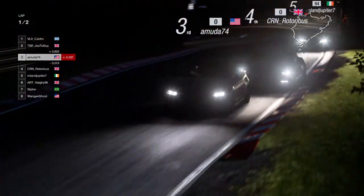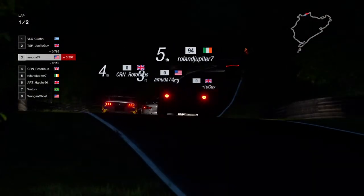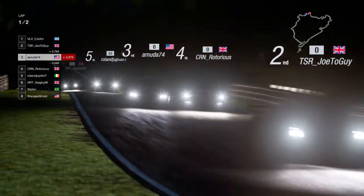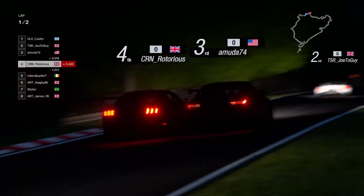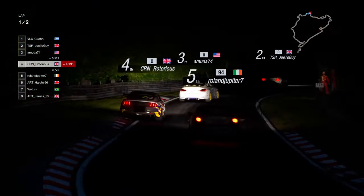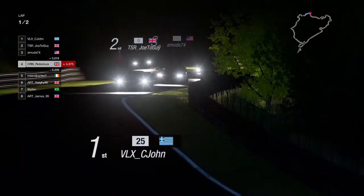Amuda now being challenged by Retorius, winner last race, and very nearly on the podium in this one. He's to the inside for the kink. It's going to be the outside here if he pulls this off. No, surely not. Surely not. Contact! And somehow they've avoided it all.